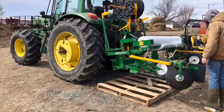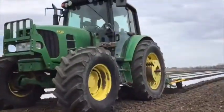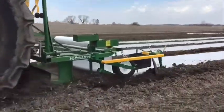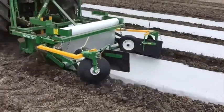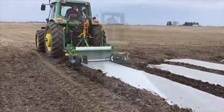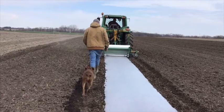This year we tried something new and Jacob invested in a plastic mulch layer machine. This machine lays a plastic piece over the newly planted sweet corn to keep the soil warm. The plastic has the same effect as a greenhouse would. This allows us to be able to plant the sweet corn earlier than usual, which will hopefully allow us to get the sweet corn on the market earlier.